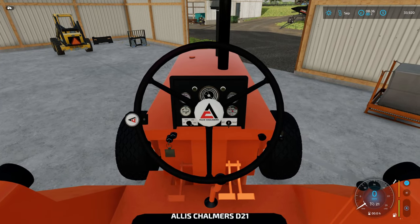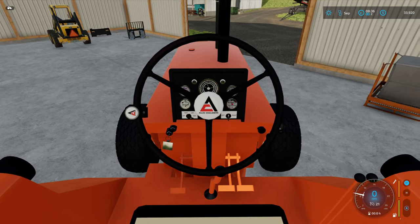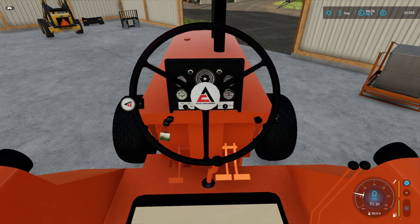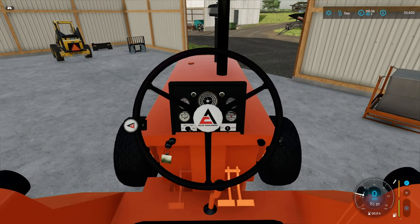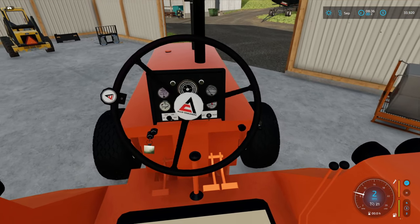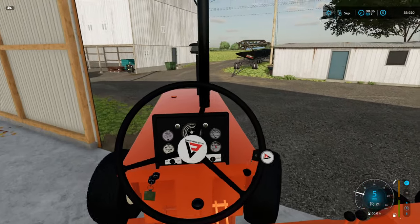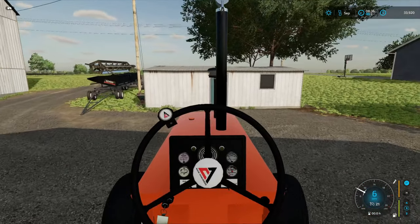Let's fire it up. Got the push button start there. Got the clutch engaged when we pushed it. Working gear shifter. It's nice. It's a nice tractor.